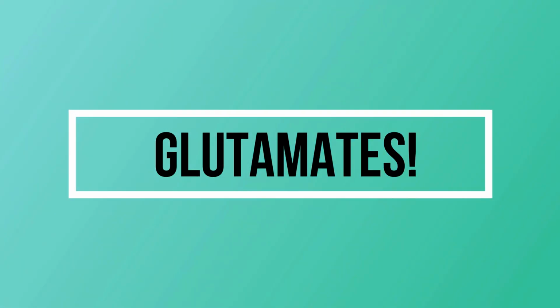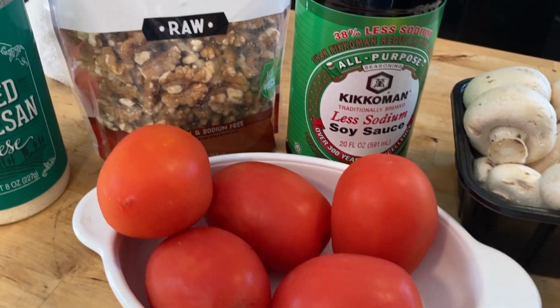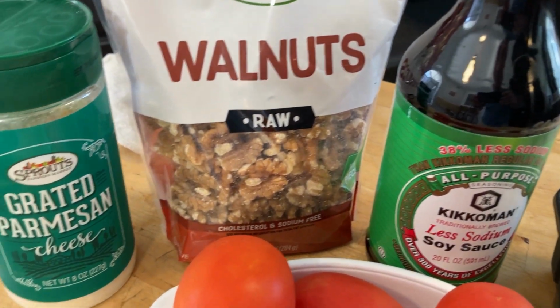They're called glutamates, and you can think of them as nature's flavor enhancers. Best of all, there are several foods that you may already have in your kitchen that are high in glutamates. Add any of these as ingredients in a recipe or simply add them to a meal and boom, you will amp up the flavor. After watching this video, you'll know about 5 common foods that are high in these natural flavor enhancers.